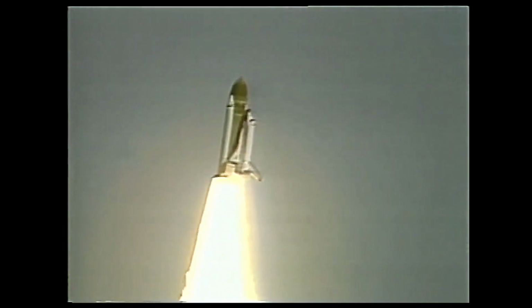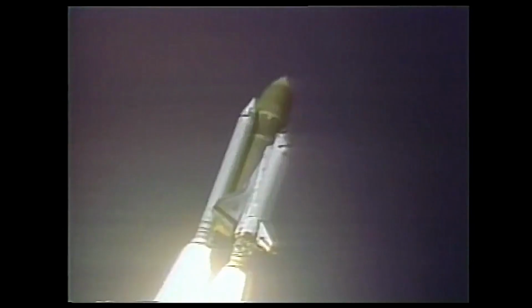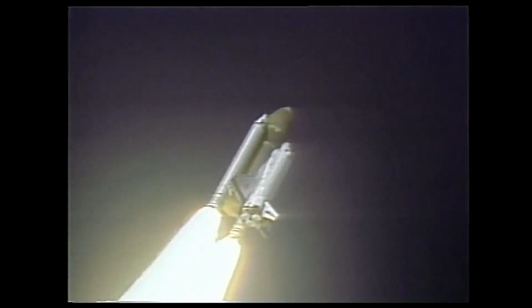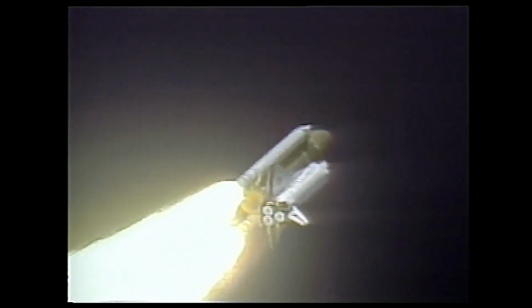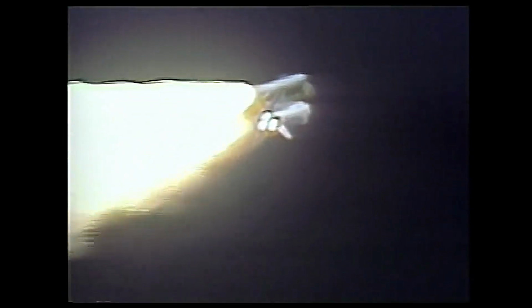Roll maneuver was initiated at 7.724 seconds. The maneuver was completed at 21.124 seconds. Normal throttles for most of the flight, 104%. We'll throttle down to 65%. The main engines were throttled back to 65% at 35.379 seconds for about 16 seconds in order to alleviate loads during maximum dynamic pressure.